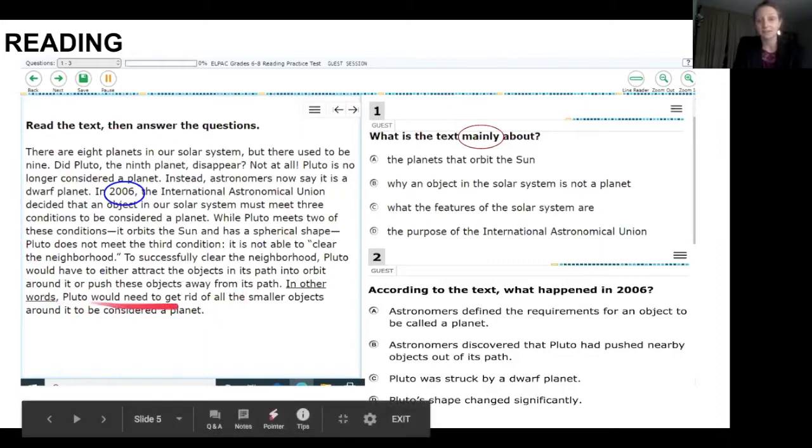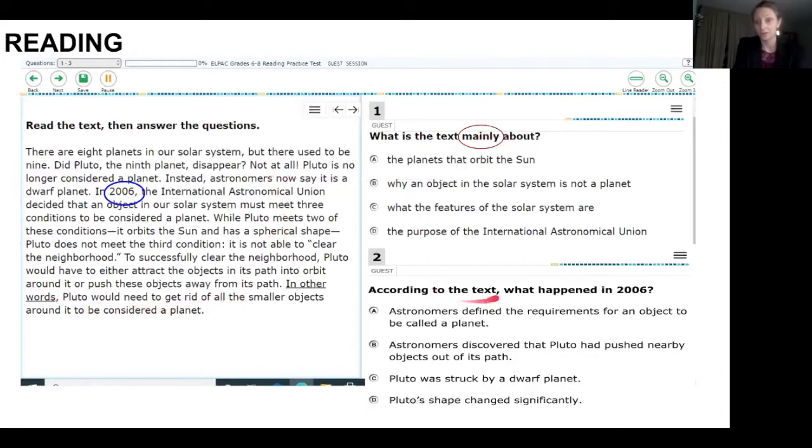There's usually a text on the left side and then all the questions on the right side. It often helps to just read through one time and then go look at the questions. And almost always there's a question that's sort of like, what's the big picture? So this one says, what is the text mainly about? I've added the circle, it's not normally there. But the mainly is saying like, what's the big idea?